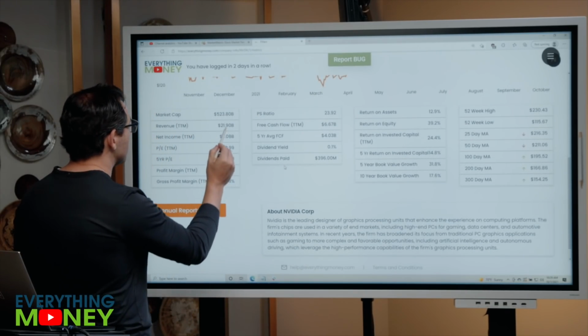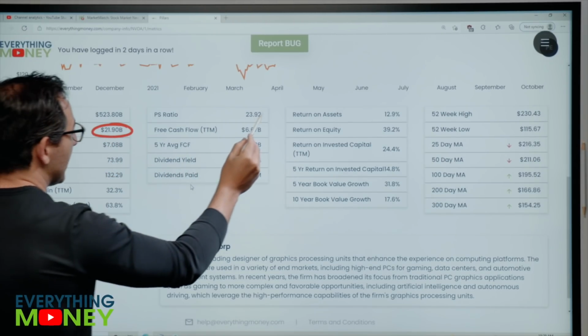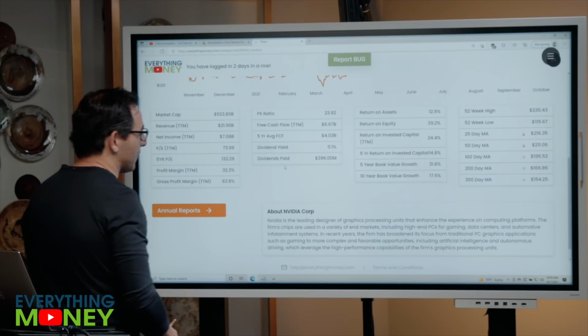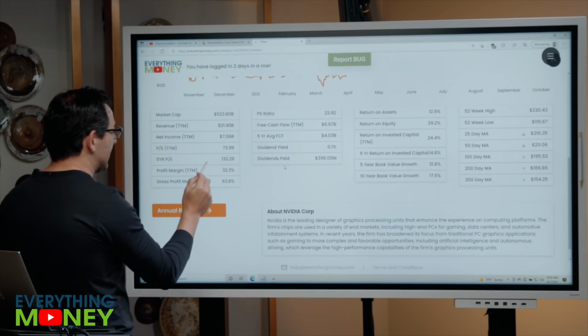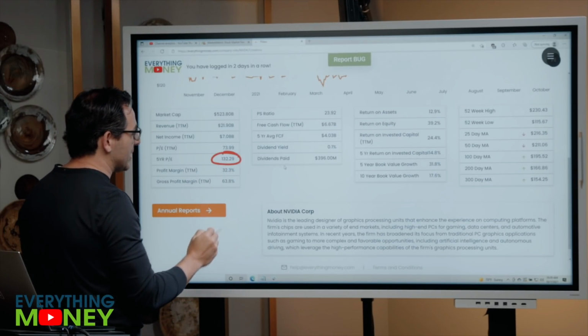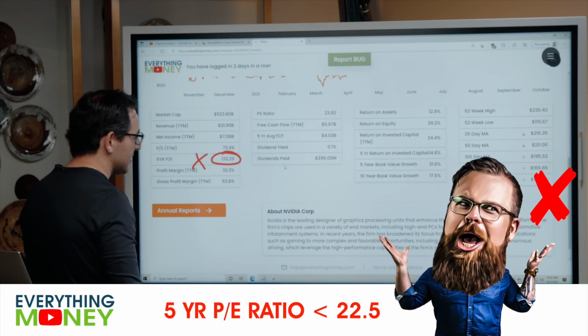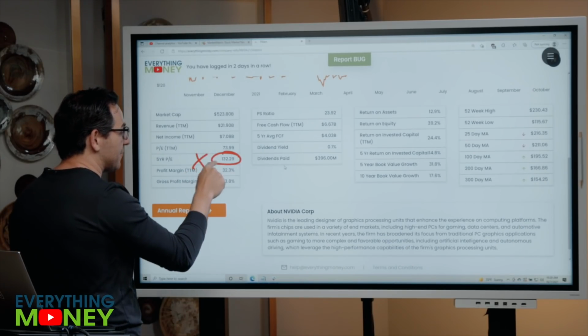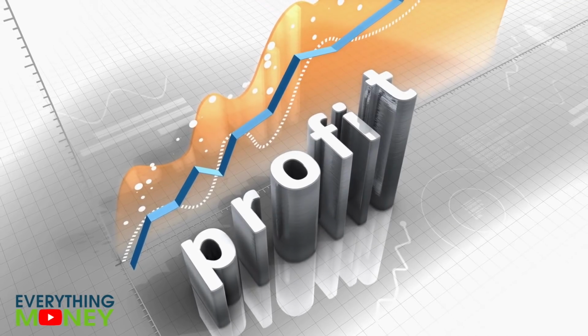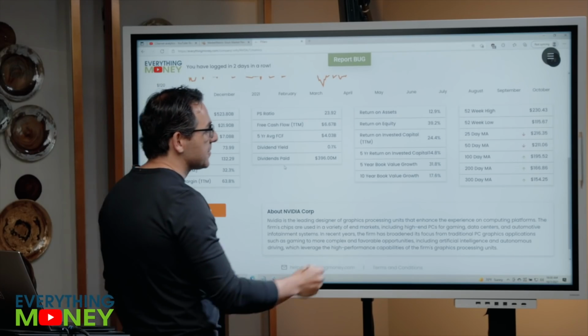This is big. Look at their revenue, 22. That's 23 times sales. Even software businesses don't sell for that kind of multiple. And it's indicated right here. Their 5-year PE is 132. We want to see that less than 22.5. That's an X. Now, seeing the 1-year PE at 74 versus the 5-year at 132, it tells me that there was a lot more profit in the last year than in previous years, okay?